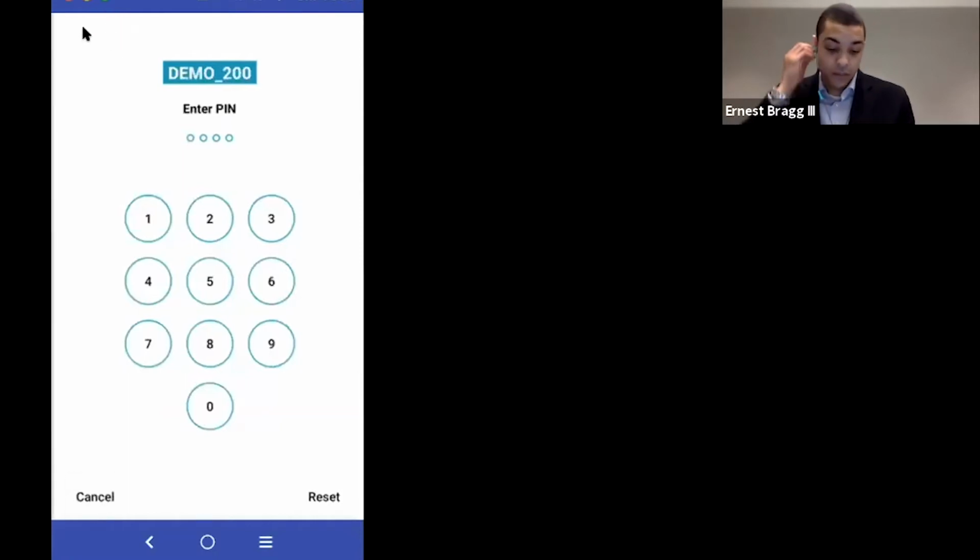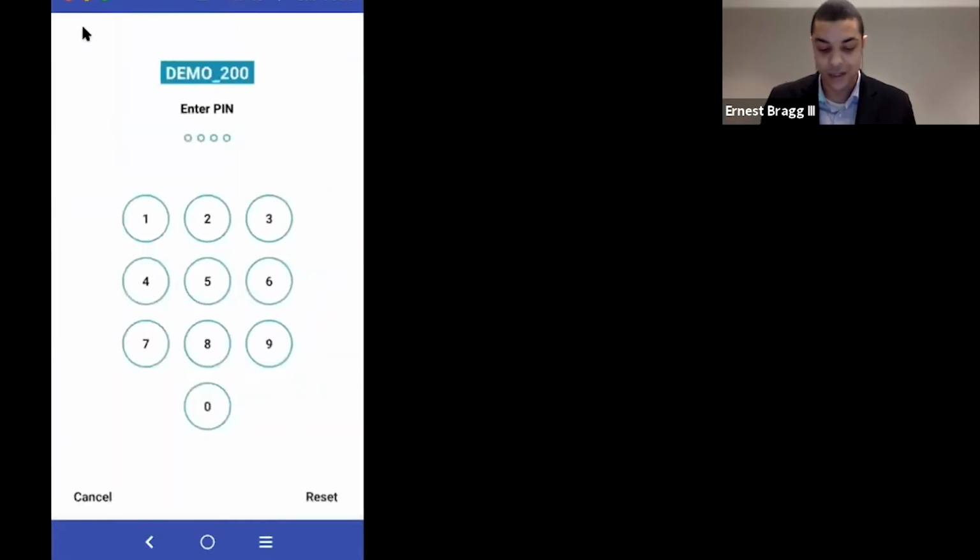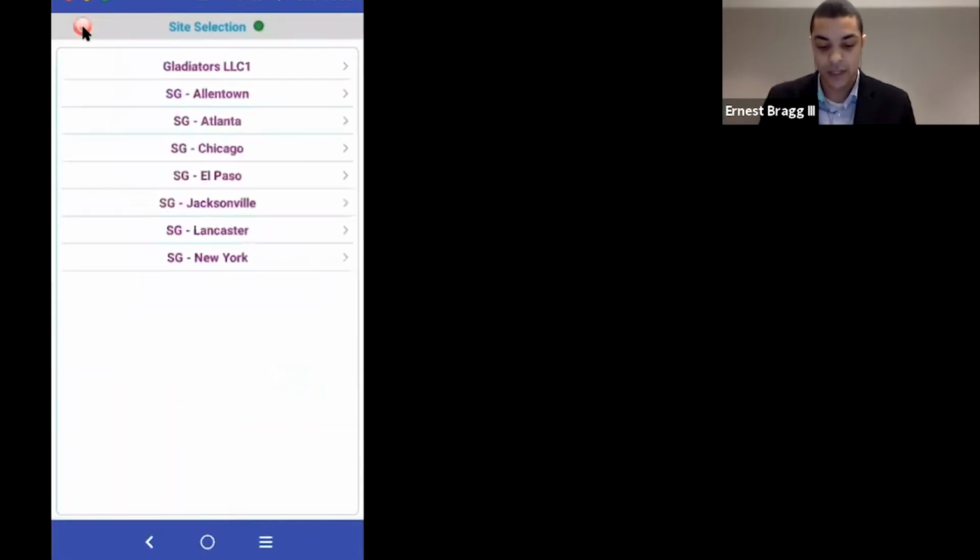As far as the app goes, LoadProof supports iOS and Android devices, and it's very simple. You just go to the App Store, search for LoadProof, and download it, and then we would set up the account. When we set up the account, you'd get a login, username and password, and PIN number. You just log in and enter that information. And once you log in, this is what you'll see.